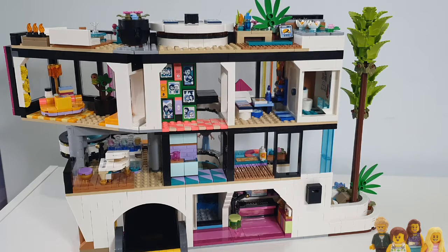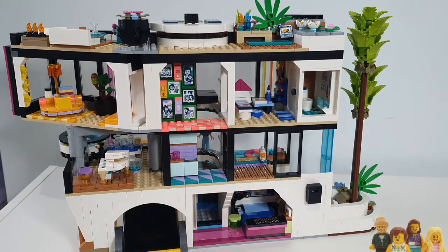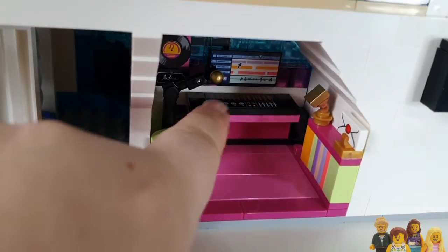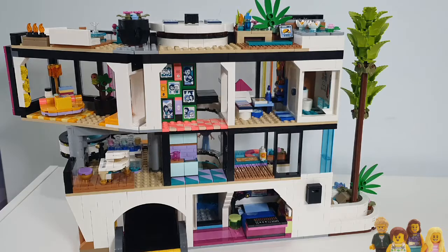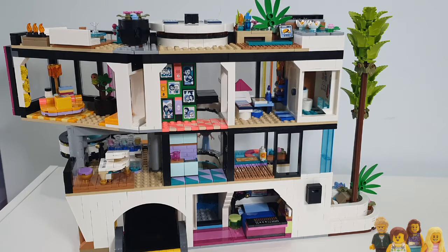But what I like most about that part is you can pull the decks out. And there's a little bed in there as well. So you've got a spare bedroom, just in case you're doing some music work and you get a little tired, I guess. We also have a level on the top here with lots of details in there. I'll show you a closer view of that in a second.